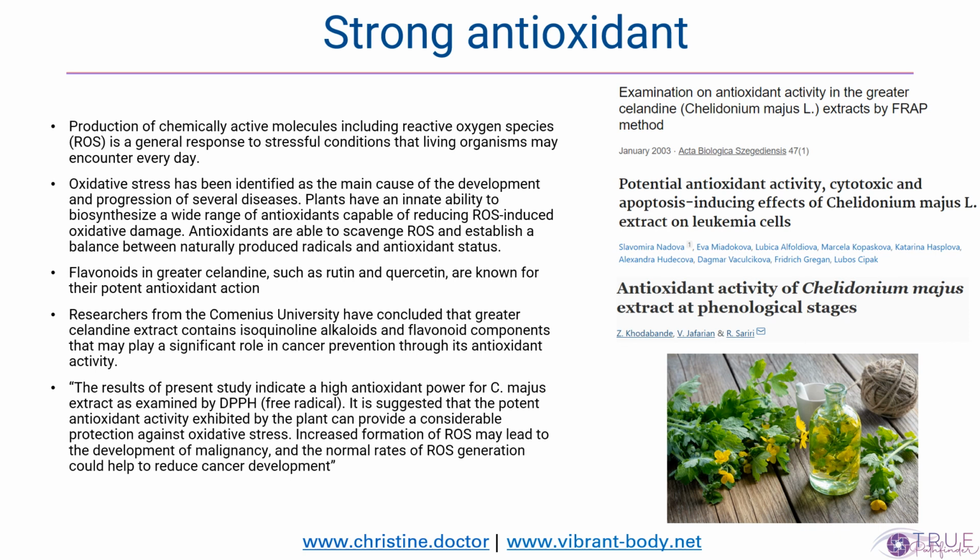Greater celandine is also a very strong antioxidant. The production of chemically active molecules, including the reactive oxygen species, also known as ROS, is a general response to stressful conditions that living organisms encounter every day. Oxidative stress has been identified as the main cause of the development and progression of several diseases. And plants have an innate ability to biosynthesize a wide range of antioxidants capable of reducing ROS-induced oxidative damage. Antioxidants are able to scavenge these ROS and establish a balance between naturally produced radicals and antioxidant status.